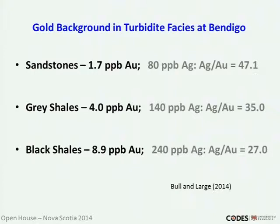You can also see that there's high levels of silver in these, and the most important thing is the silver to gold ratio. When you get gold enrichment in organic-rich sediments by sedimentary processes, it always has a high silver to gold ratio, which is quite different to hydrothermal gold in the vein systems, which has the reverse. It has a very low silver to gold ratio, more gold than silver, but these always have more silver than gold.